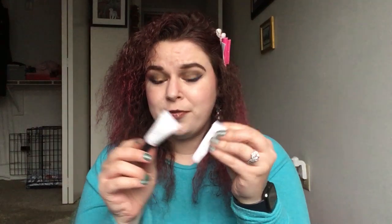Yes. All right, I've got 2 primers. The Cover FX Water Cloud Primer and the Laura Mercier Pure Canvas Primer. These are the only primers I own, this and the Makeup Forever one. So I just want to use them up and get them out of my life forever and ever.